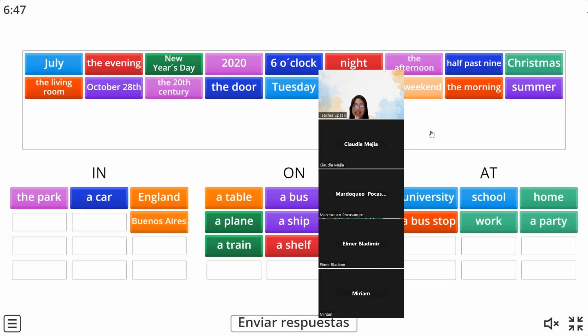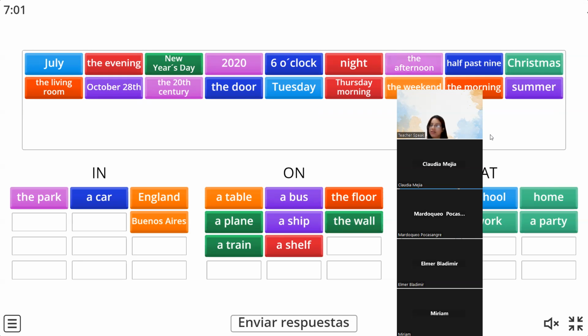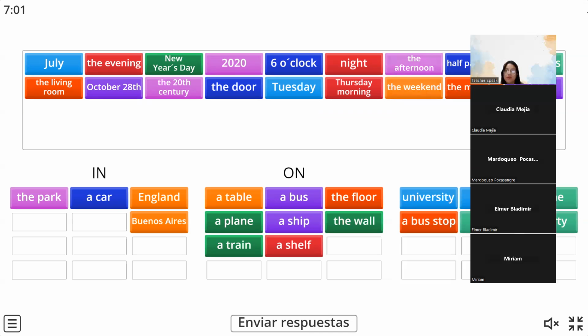But if I say, I met my boyfriend at Susan's party. Ah, ok, era la fiesta de Susan. No era cualquier fiesta, era esa en específico. So that's the difference. Okay. Now let's see, is missing one of them. Let's check. Summer no, Christmas no.